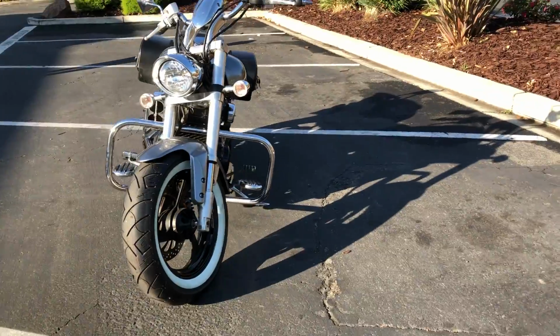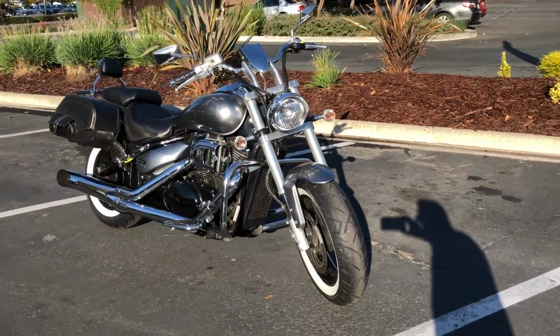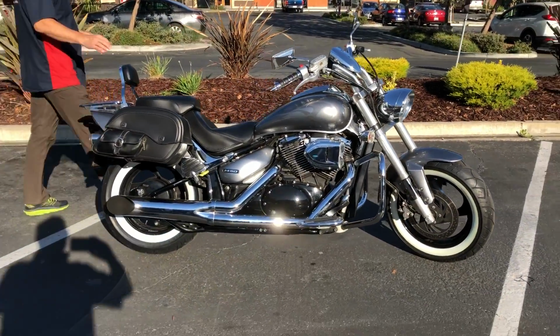It's also got floorboards. This bike is in beautiful shape, only 13,000 miles. Come by, make your cruiser dreams come true for just $39.99.